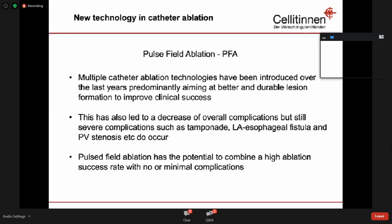I want to introduce a new technology in catheter ablation, the so-called pulse field ablation, PFA. Multiple catheter ablation technologies have been introduced over the last years, predominantly aiming at better and durable lesion formation to improve clinical success. This has also led to a decrease of overall complications, but still severe complications such as tamponade, esophageal fistula, and PV stenosis do still occur. Pulse field ablation has the potential to combine a high ablation success rate with no or minimal complications.